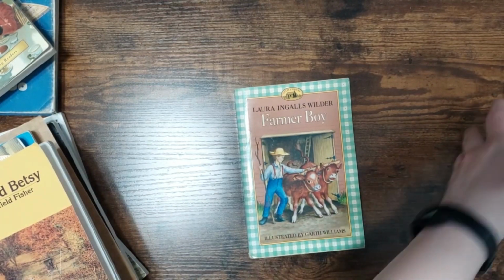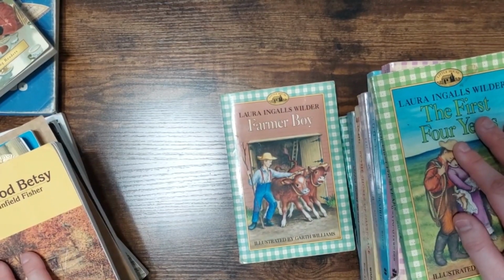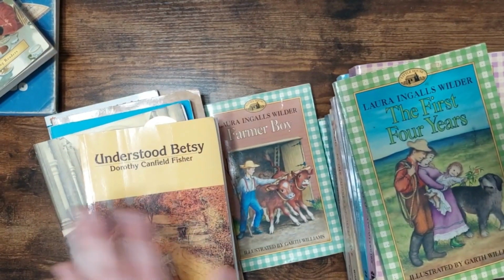So lots of literature this year, plus probably several hundred books from the library, nonfiction stuff for history and science and things. I'll leave a link for everything below.